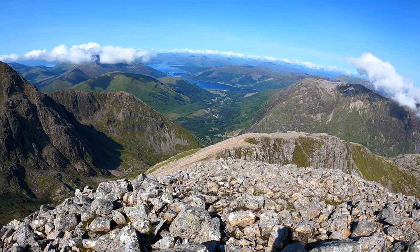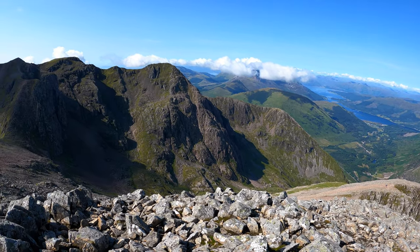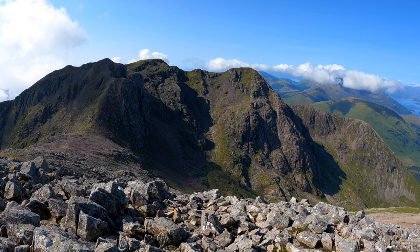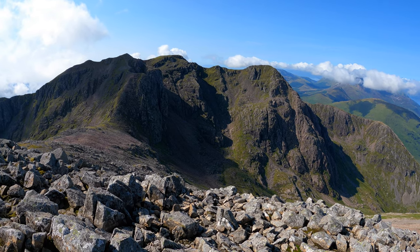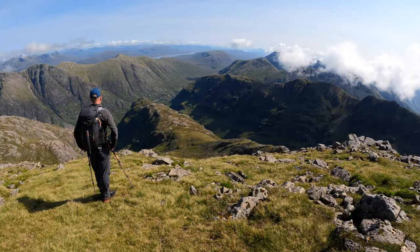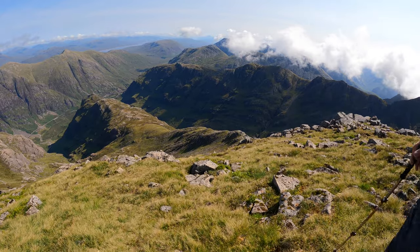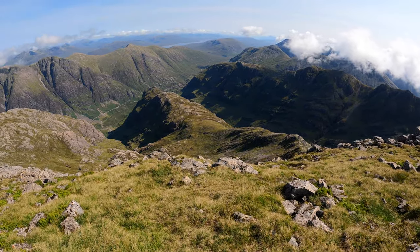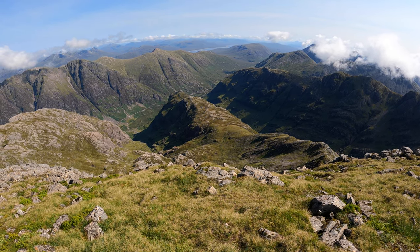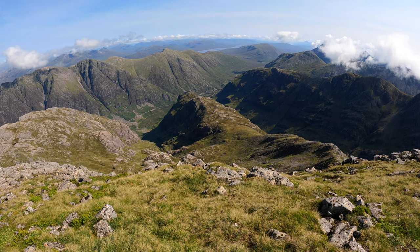Mamores, West. And then coming around to Bidean. Ben Starav in the background there has been in the cloud all day, so you'd have been a bit disappointed if that was your target for the day. So shoulder of descent down here. See a car park in the distance, so we head down the shoulder and just cut down to the left, come down into here, and then just go round that nose to the car park.